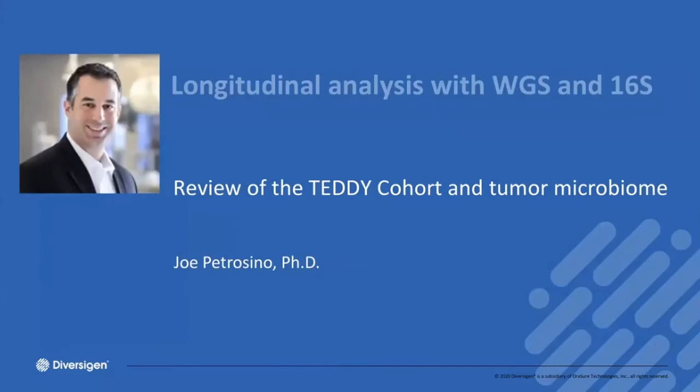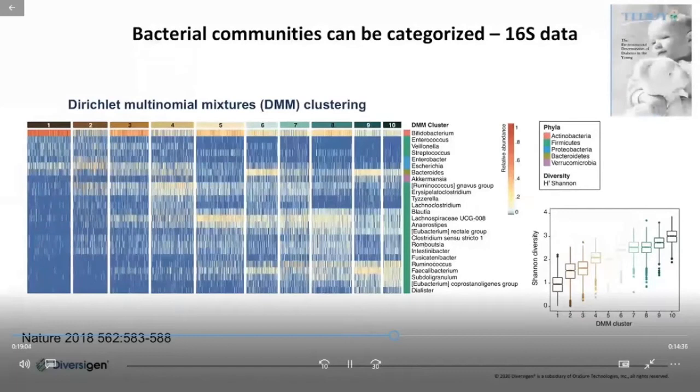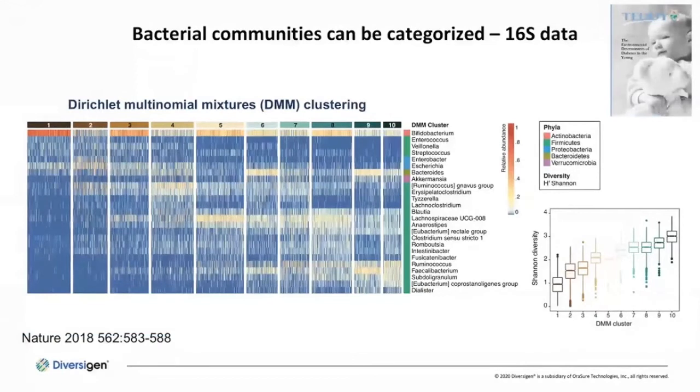So thank you, Dan. What I'll continue with is our use of 16S and WGS, shotgun metagenomic sequencing, to look at a couple of projects that we've been reviewing with clinical cohorts to look at the association of the microbiome with type 1 diabetes and cancer. For the past 7 years, we've had the pleasure to work with clinical collaborators from around the world to study the microbiome of developing infants in type 1 diabetes.